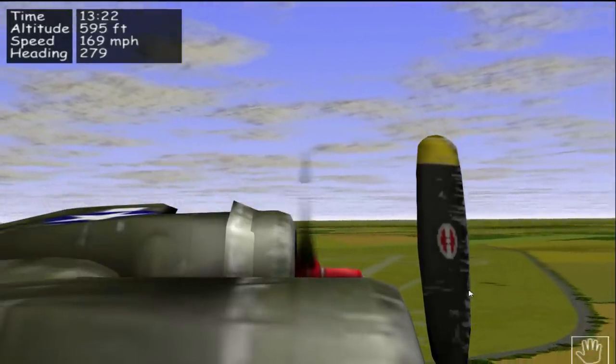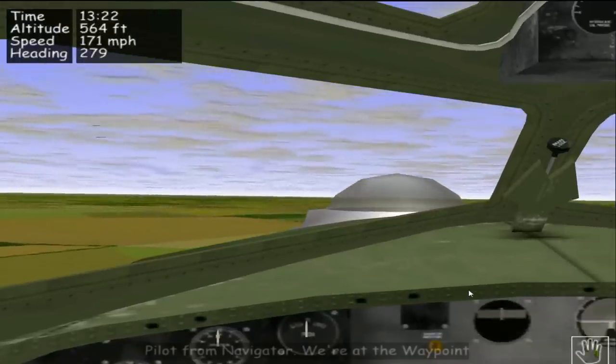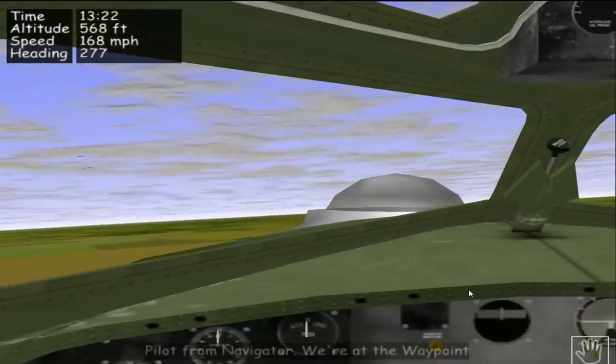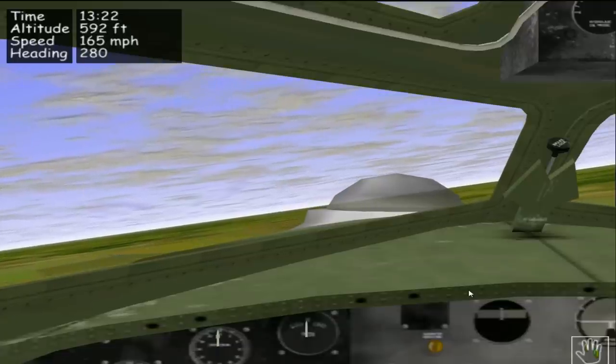But we're back, and if I can just get this guy down, we should be good to go. We've got enough power in the other three engines. We're at the waypoint, so we can turn. Let's just gain a little bit more height. Let's get to about 1,000 feet.